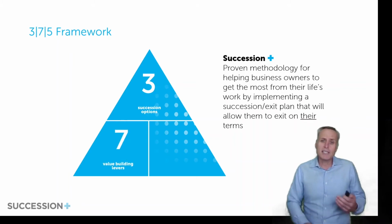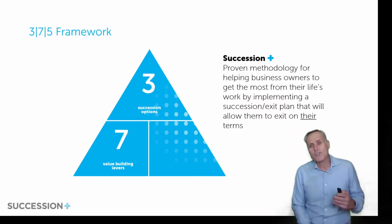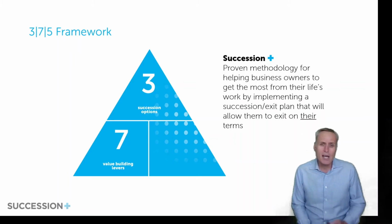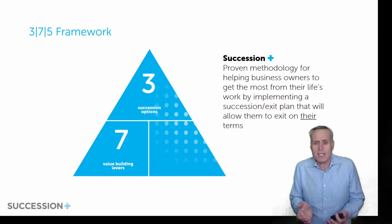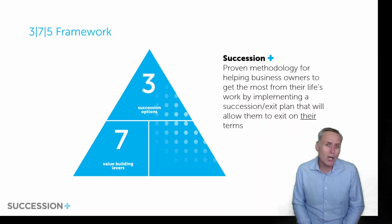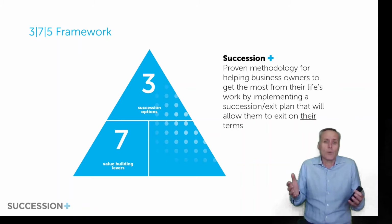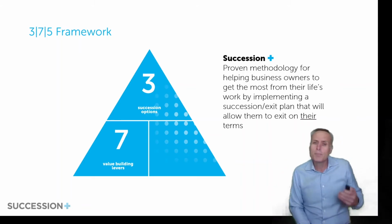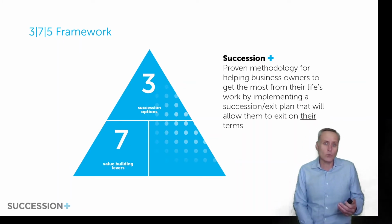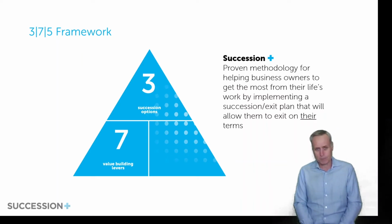The next part is the 7. The 7 refers to the 7 value building levers. These are the strategies that really crank up the valuation in your business. They move beyond balance sheet thinking, which recognizes that the real value in your business lies in your intangible assets. And we want to move beyond that goodwill thinking, having a valuation of, well, we've got this goodwill number, to being able to get really clear around what lies in our goodwill and why our goodwill number, our multiplier value, is worth so much more.